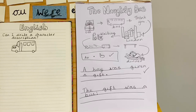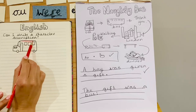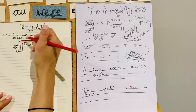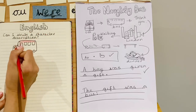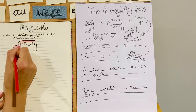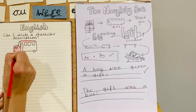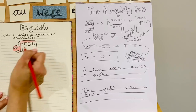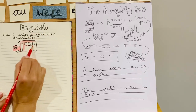If you go to London, you'll see lots of red buses. They're a traditional bus in London. Have you ever been on a red bus, like the Naughty Bus? If you have, you could share a story in the comments or maybe on our blog or Twitter. Love to hear from you. So I'm just colouring my bus in red.